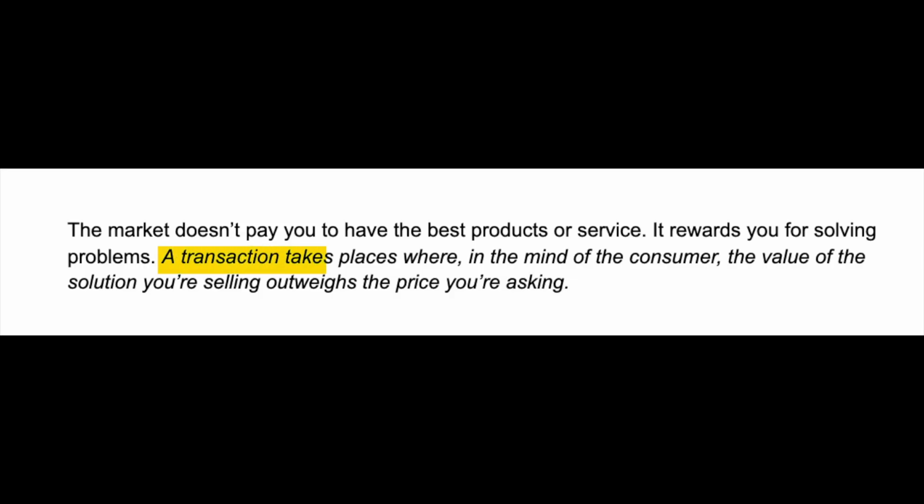Take this quote from Sell Like Crazy. A transaction takes place where, in the mind of the consumer, the value of the solution you're selling outweighs the price you're asking. Trust me, if you test enough creative and spend enough money, Facebook is going to reward you with a good ROAS. You need to prove to Facebook that you are a legit business who makes people happy. If they get interrupted, visit and buy, and if that whole process makes them happy, then Facebook is going to be happy. And if everyone is happy, then they are going to start giving you cheaper sales and better ROAS.